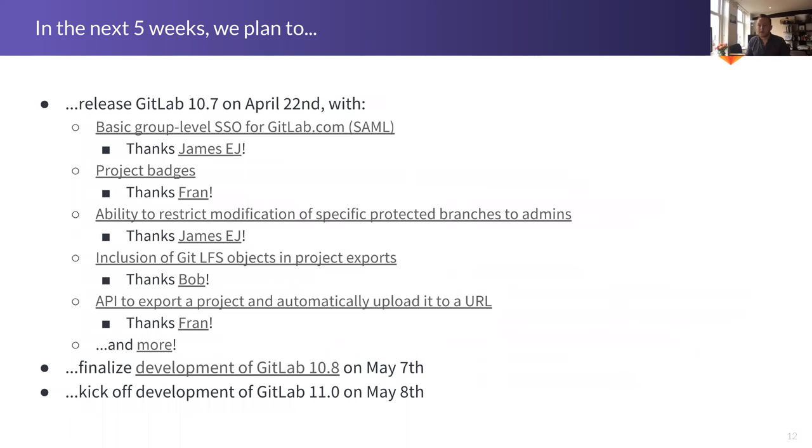But if you want to automate something around project exports, you don't want to have to read an IMAP email inbox to find the actual download URL. And even if you could check the API to find the download URL, you would need to poll it continuously, which is of course also far from ideal. So from 10.7 on, you will be able to specify an upload URL, which could be to an S3 bucket or some other location. And the export will automatically be uploaded to that location when it is complete. And of course, 10.7 will have a lot more stuff that we worked on. And you can find it in that more link.